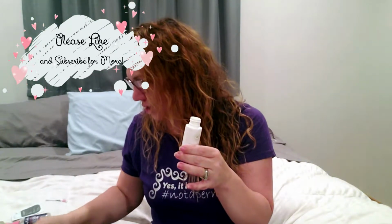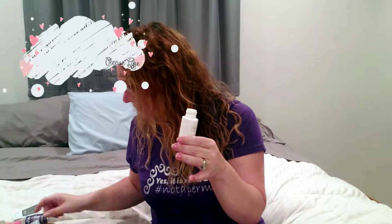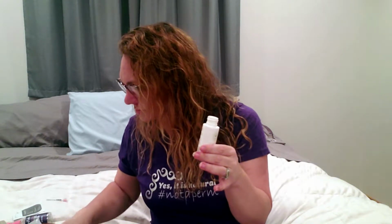They are expensive. I think it was $8 for the little conditioner. I should have a few of these here. You should have a conditioner, a shampoo, and a styling product. I don't see them, so I'm not sure where they went. So it's a little bit of an investment to even try them out. Okay, sorry, that was getting a little long and my camera was starting to freak out a little bit.